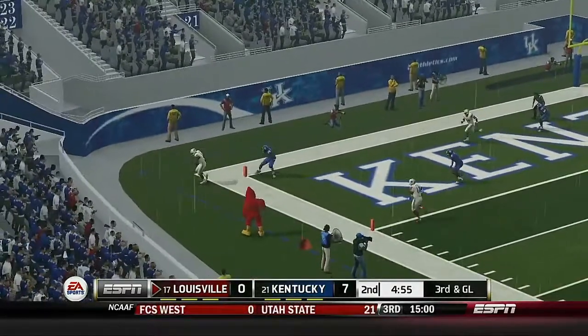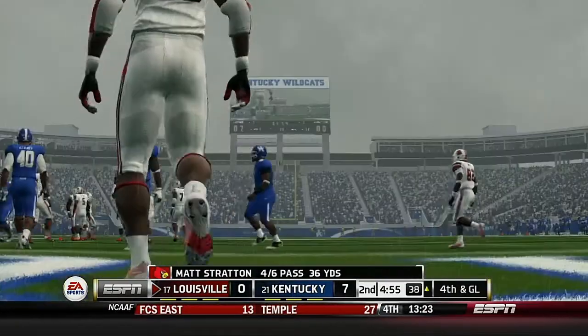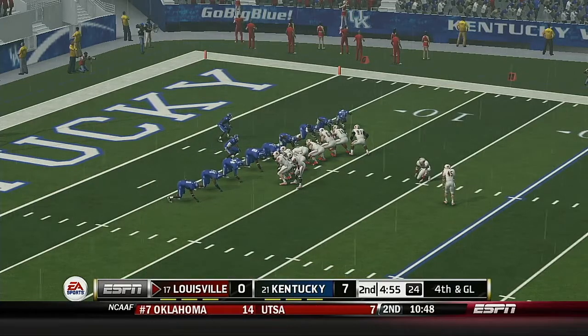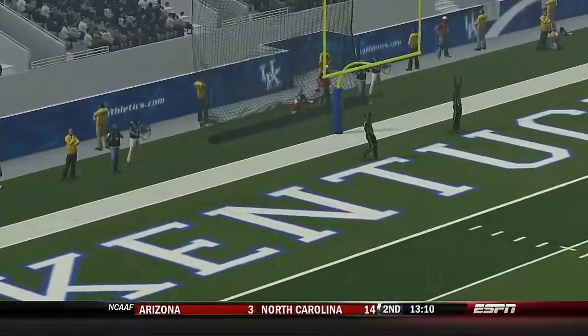End zone. Close to being intercepted. This just shows you that you don't need to be sacking the quarterback to disrupt the passing game. They'll line up for the field goal, and this is nothing more than a chip shot. Kicks up, and he's got it.